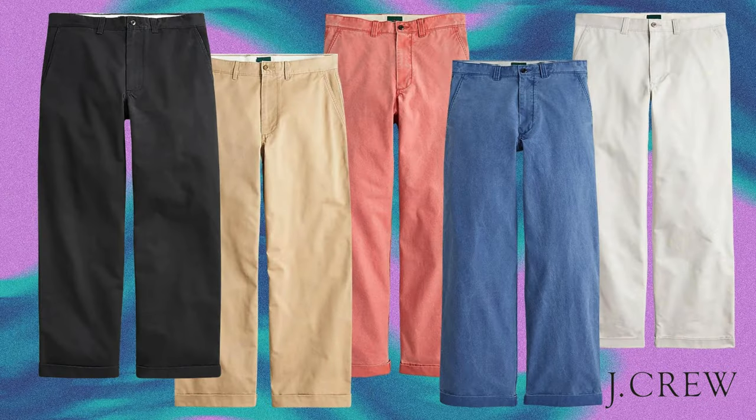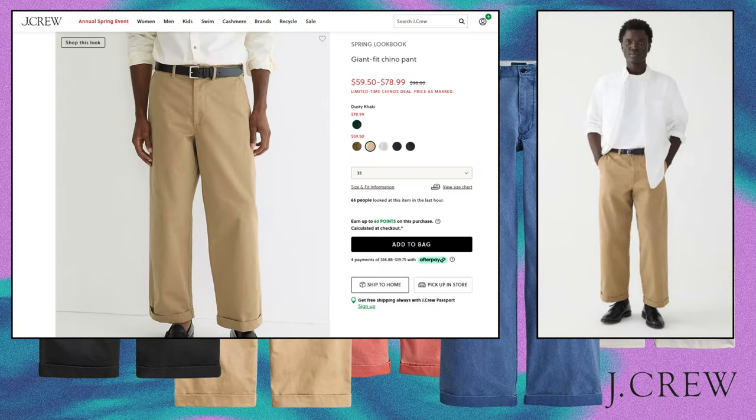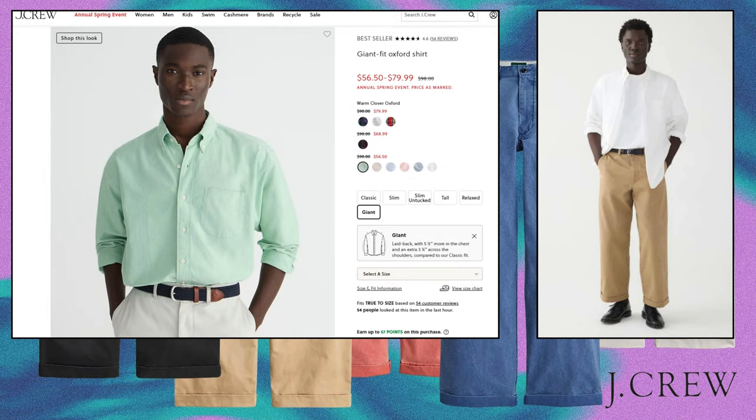Then we can head over to J.Crew, get the Giant-Fit chinos. These are the ones that you can wear without them going all up your crotch when you sit down. They'll be nice and baggy, but not oversized, you know? There's a difference there. Make sure you get a Giant-Fit Oxford too. It just pairs better than any other shirt would with these.